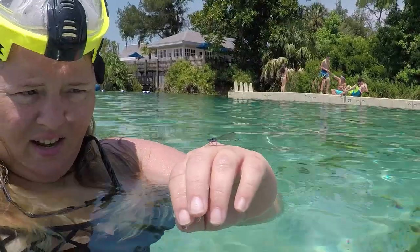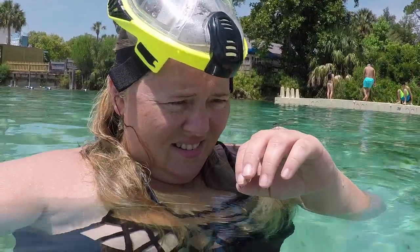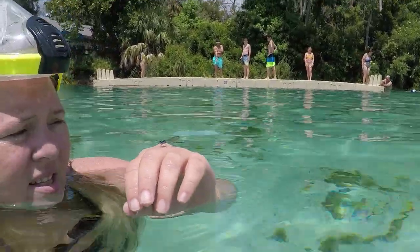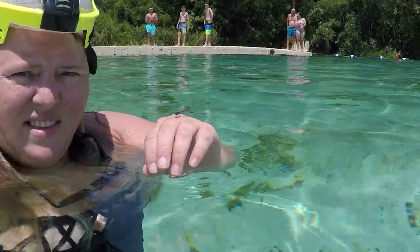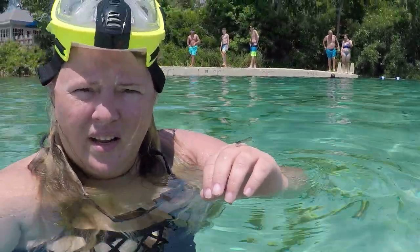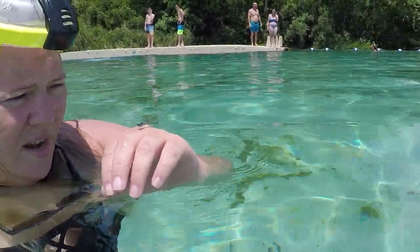This is insane. Hi, buddy. Look at him, this is so cool. It's a beautiful purple, too. Oh my gosh, it's insane. This happened also at that other spring, Ginnie Springs. And it's pretty blue. Can I pet you?